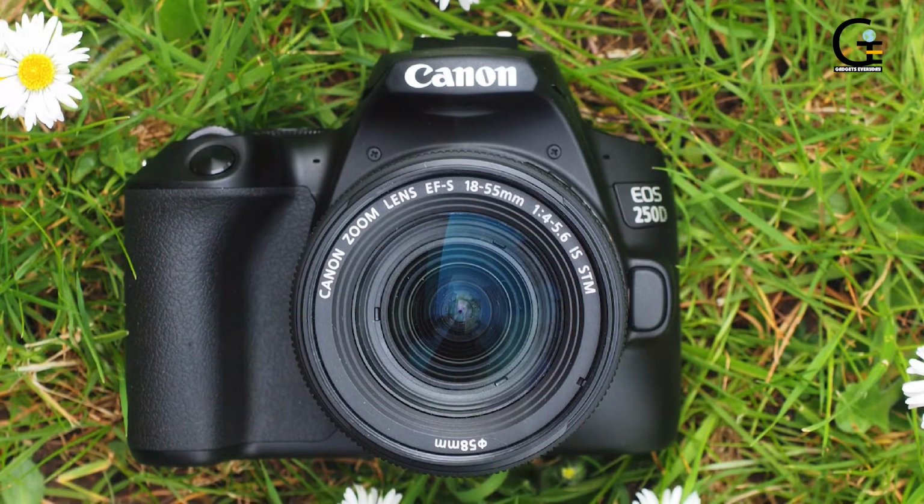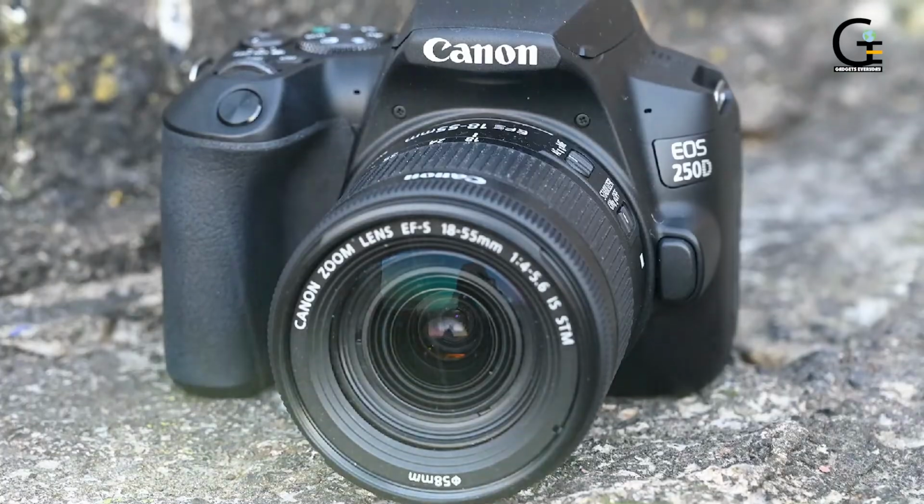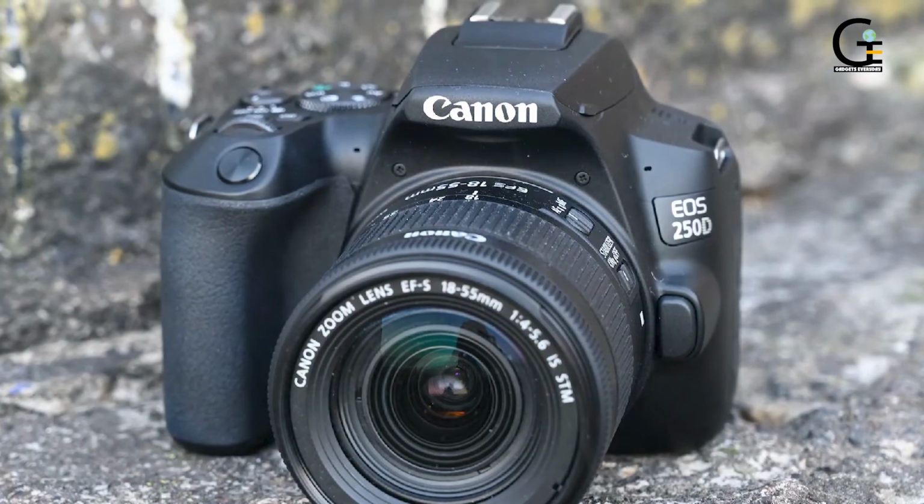We test DSLR cameras both in real-world shooting scenarios and in carefully controlled lab conditions. Find out how we test and review on Digital Camera World.